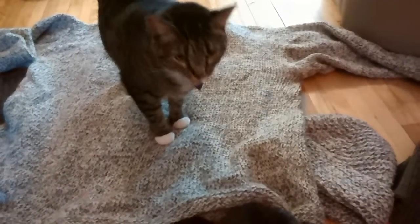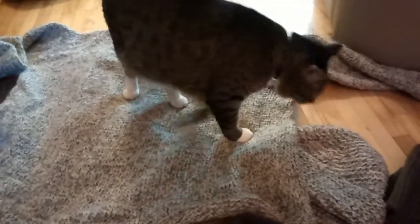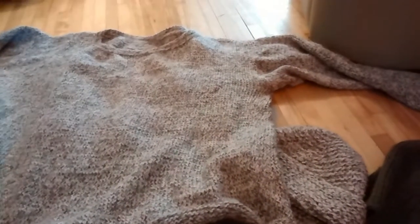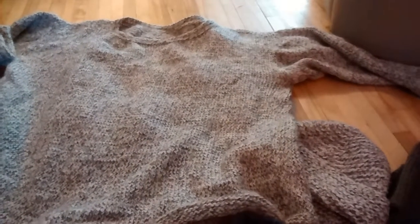So I'm a big fan of wool for bushcraft and camping and all sorts of different outdoor activities. It's old school, but it works, and it's proven that it works. So you really can't go wrong with wool.